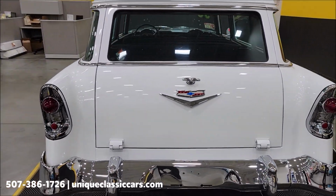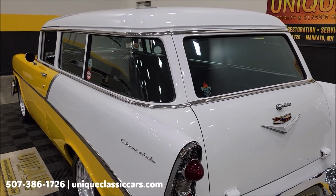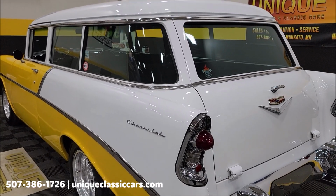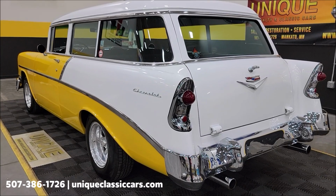Now remember, this is a 210 two-door wagon. No, it is not a Nomad. 350 underneath the hood, paired up with an automatic transmission, Turbo Hydramatic 350 to be exact.